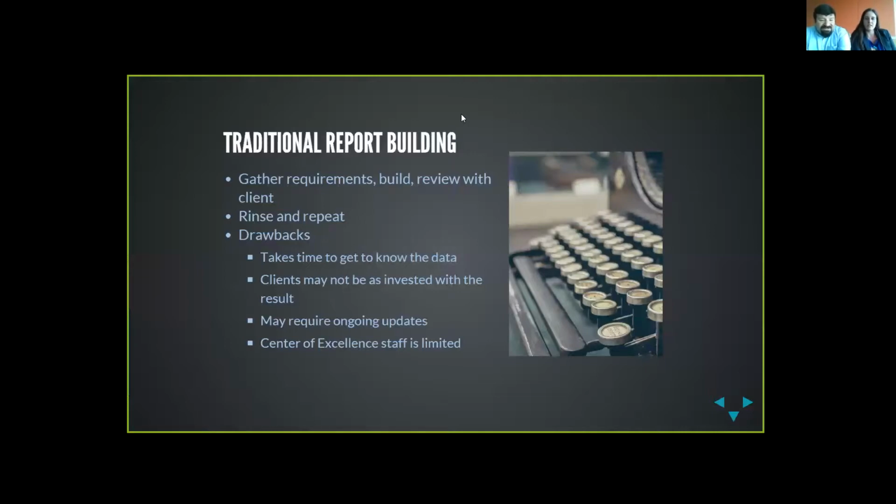Now, the drawbacks to this, though, is that it takes time to get to know the data. Clients are not as invested with the results. And this also will require ongoing updates along the way. In addition to that, there's only so many people on the Center of Excellence staff. So it can be really a major time constraint. And you also start turning down work in some cases, or deprioritizing work at the same time.